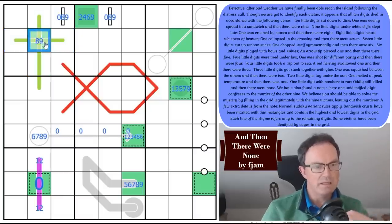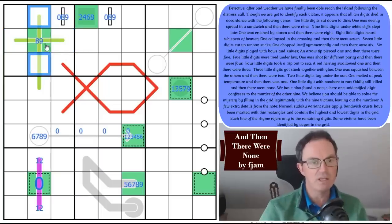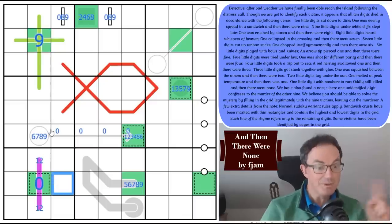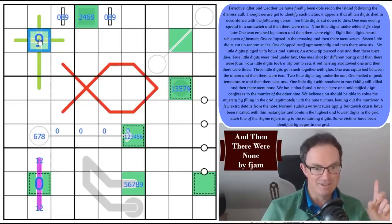Can we rule out 8 from here now? I think we might be able to. If that's 8, these have to be 5 away. So they would have to be 0, 1, 2, and 3. Yes, you take a repeated 3. This has to be 9 in this curve. This is actually the most interesting thing about this is that it is actually doing things. 0, 1, 2 here, 9 here.